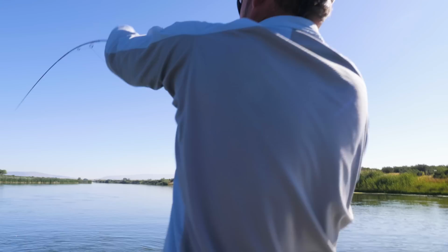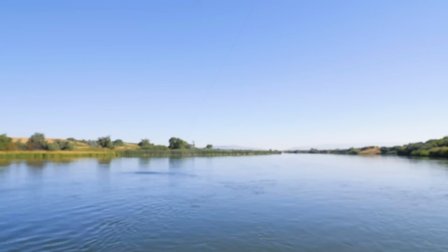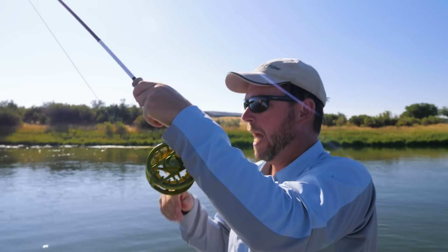You look bad. What is going on here? Nice. Just runs right back at you. But that was the perfect example of what we were just talking about: when you mend, it puts a little bit of action on the fly and it's an enticer for that fish to eat.